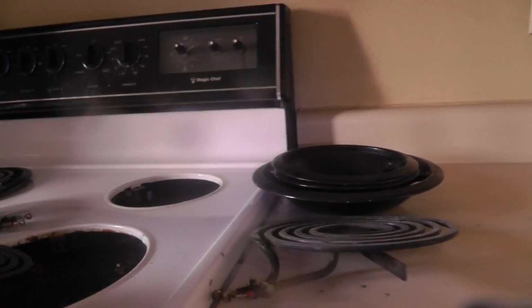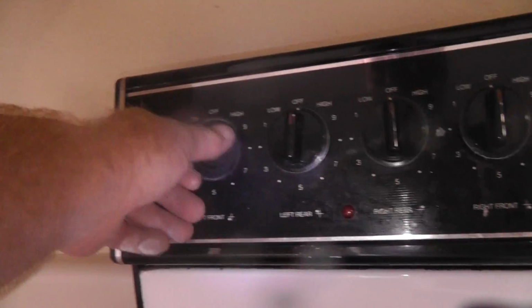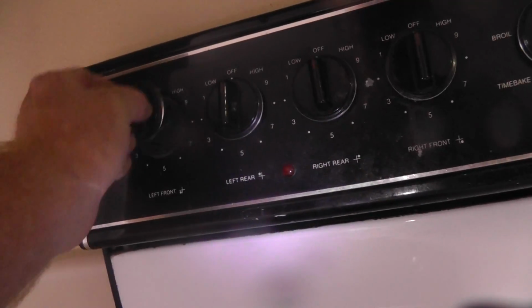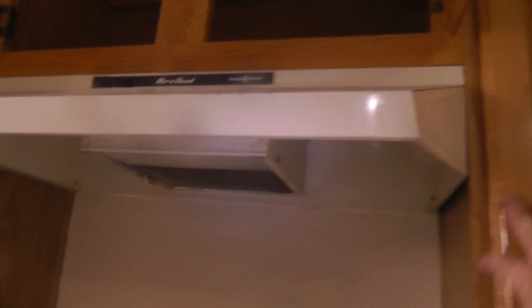We'll have to plug all these in. Hopefully they work. I'm pretty sure they do. The oven knob needs to be fixed right here. We can't even put it on. It needs new screws in there or whatever we have to do to fix that. Let's get in here. The fan works, but the light doesn't work. We'll have to replace the fan bulb up in there.